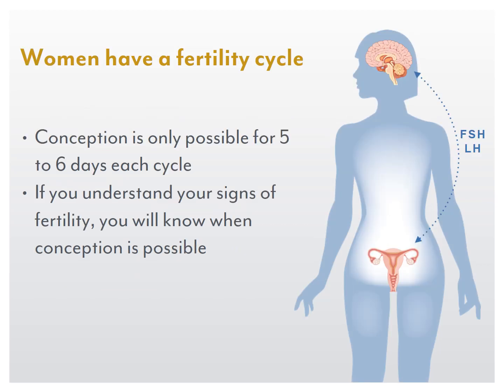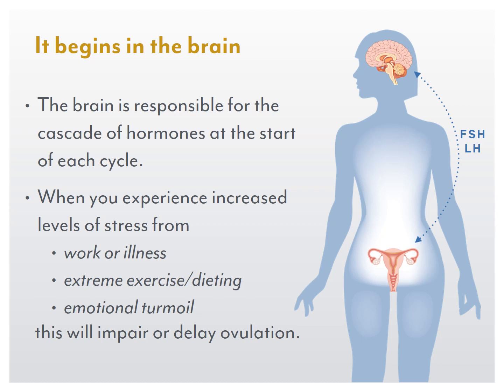Women have a fertility cycle. Conception is only possible for 5 to 6 days each cycle. If you understand your signs of fertility, you will know when conception is possible. It begins in the brain. The brain is responsible for the cascade of hormones at the start of each cycle. When you experience increased levels of stress from work or illness, extreme dieting or exercise, and emotional turmoil, this will impair or delay ovulation.